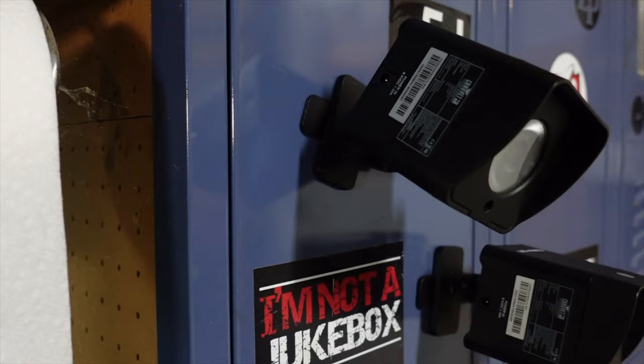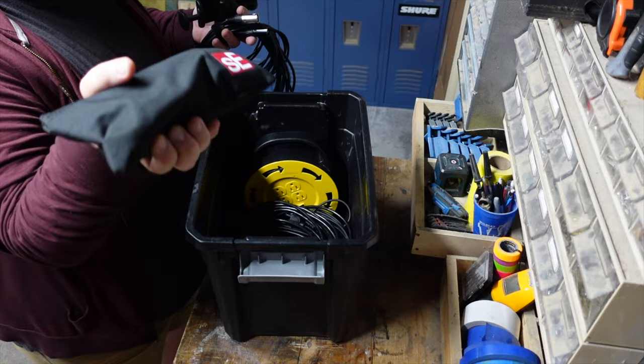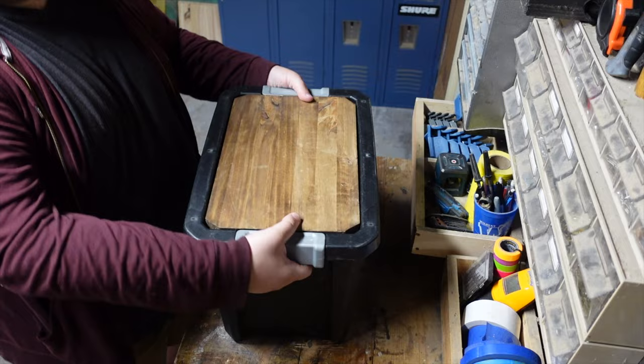And 3, they put out a nice spread of light and add a wash of color to our stage setup. I also keep a small box of various cables, mics, mounts, and anything else I might need with this setup. This rig of lights and sound all fits in my back seat with the drums in my trunk.